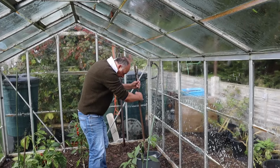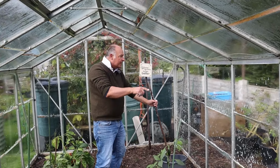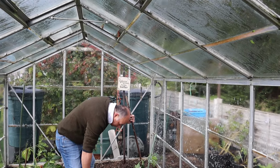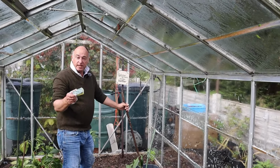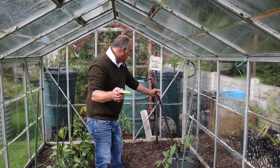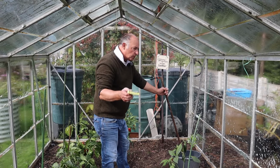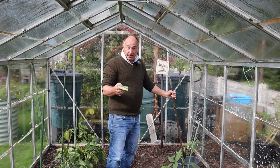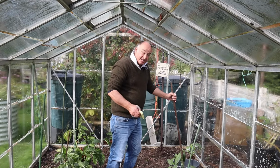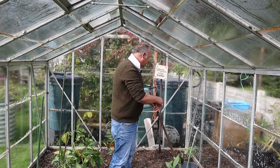One of the things I do like to do when I'm doing especially the smaller bits where you get the angled pieces of metal come up, is find one of these really useful. It enables you to get behind the aluminium frame as well, because you really do need to get quite up close and personal with your greenhouse.